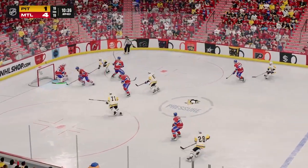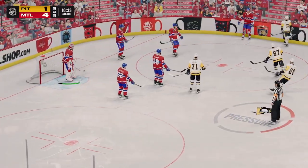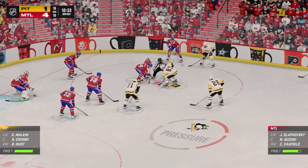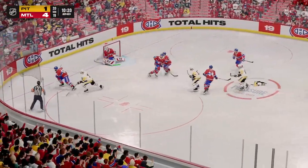Slides by the check, and that one's turned aside. Covers it up, and we'll get a stoppage in play. Leader of this team, James. He knows exactly what to do. He has been in these situations before. He's got to put this team on his back with this offensive zone face-off and lead the charge.